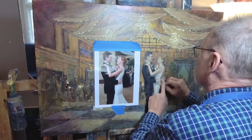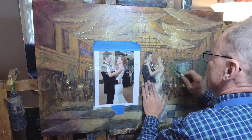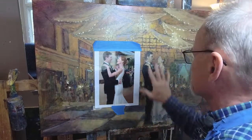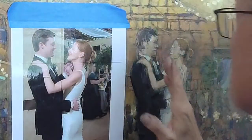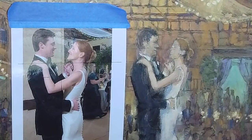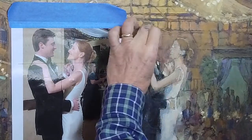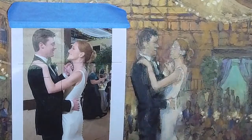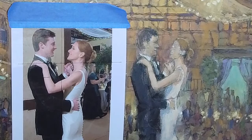I don't usually show this part because it's just so frightening. But let me explain a little bit. So this is before I scraped it off. That was as far as I got during the reception. And back in the olden days, I used to finish all my wedding paintings at the reception. But that was long before the days of photorealistic portraits. And I would finish the bride and groom in an impressionistic style, and that was close enough.